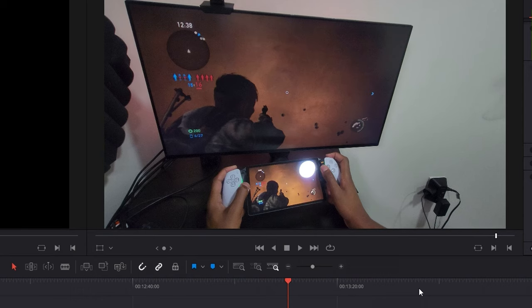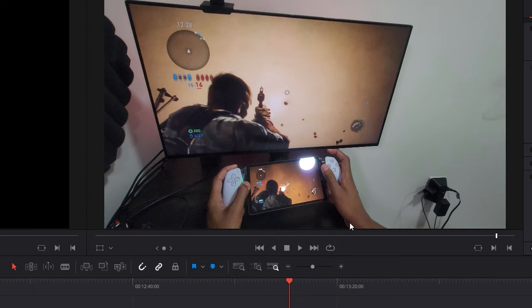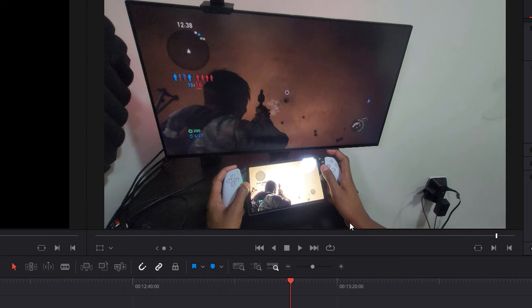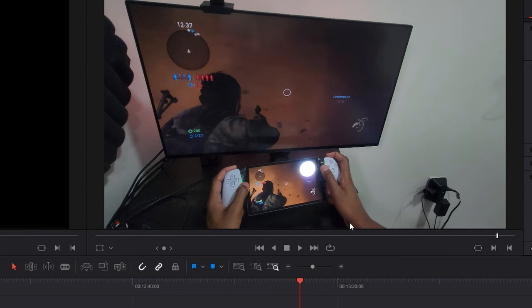All right, so now this is DaVinci Resolve. You could see the timeline. So if you look at certain parts of this, I'm moving frame by frame. You could look at the little red marker. So as you can see, at certain parts, the bullet is out on the monitor. It hasn't happened on the portal yet. So there is a difference. It's definitely there, as you can see. But it's very minimal, honestly. It's pretty damn minimal.